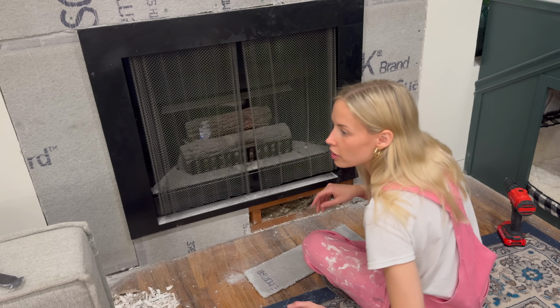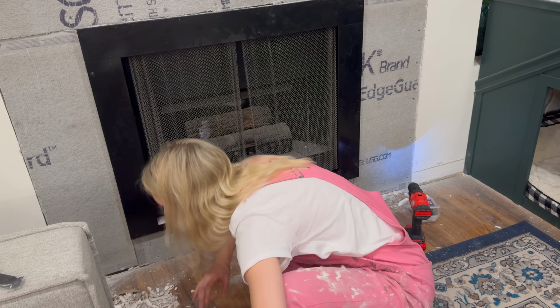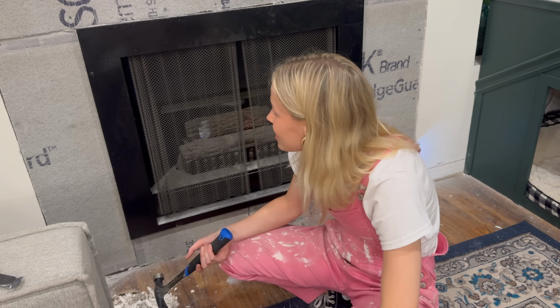Where's that damn pencil? Oh, there it is. Last one, the one that I'm currently dreading the most because it's stuck.